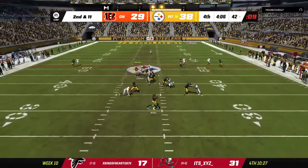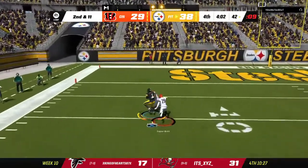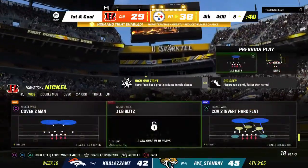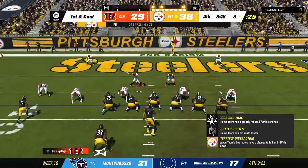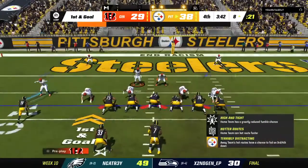On 2nd and 11 now. Willis, and he'll air this one deep for Anderson. And he's got it inside the 10. A big play that time for Pittsburgh. And even 50 yards. When they've needed a play this year, he's certainly been the guy to deliver it. As this season has gone on, he's been awfully consistent and sometimes spectacular.